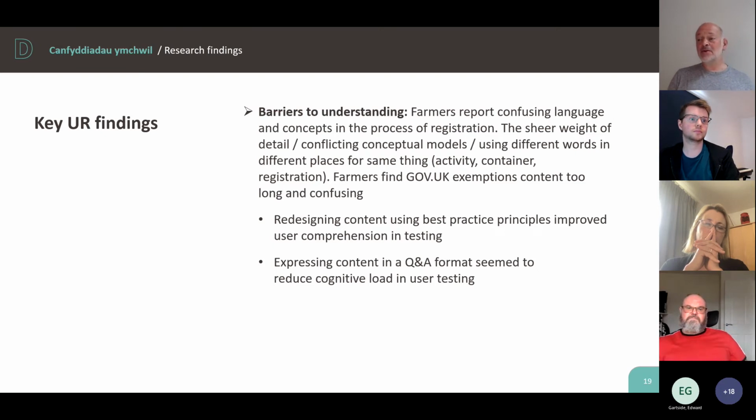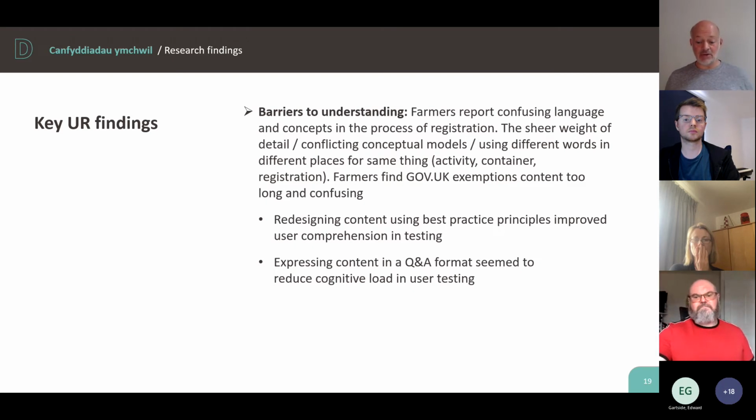Our validation of part of this finding came with the testing of the prototypes that Thomas has just shared, and we saw that redesigning content using best practice principles improved user comprehension, and expressing content in a Q&A or decision tree format seemed to reduce cognitive load. Cognitive load was at the center of our analysis on whether something was easy to understand and produce actions from. Content that you can remember when you get to the end of the page what you're doing, that doesn't conflict with your short-term memory, that means something to the specifics you're looking for, and that lets you ignore what you don't need to be aware of.